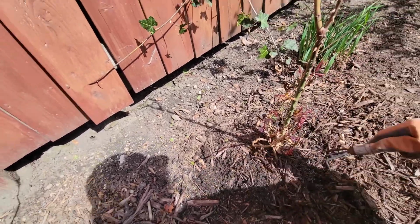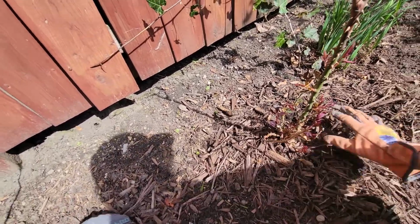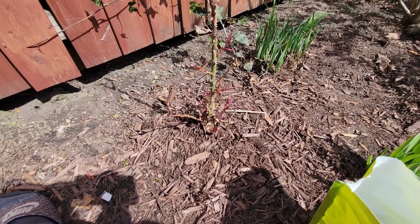Now, I don't know if you're supposed to do this or not, but I've had pretty good luck with the mulch, so I'm going to just mulch it back over, give it a little bit of protection, and then at the end of this, I will water it in, and that's it. We'll see.